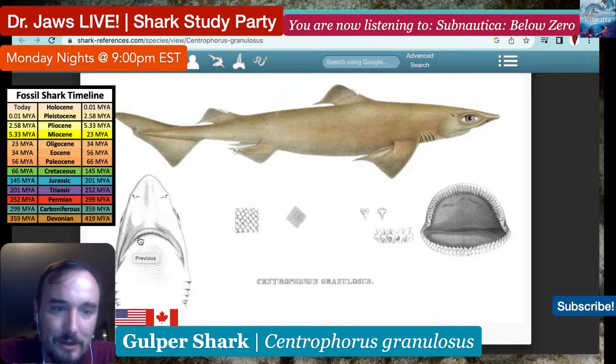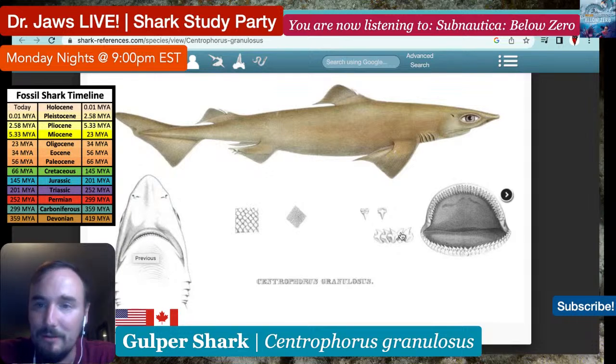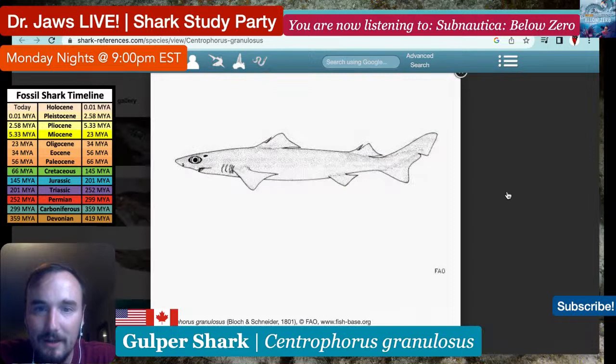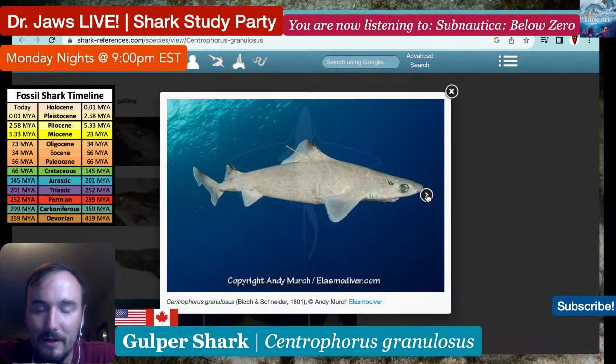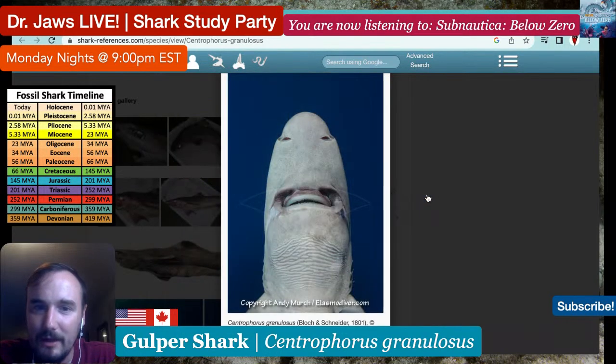And I should have actually checked this. You can kind of see in this diagram too, very slightly. Yeah, the lower teeth are bigger than the upper teeth. That is the weirdest thing. Very, very strange. Have we ever seen that?